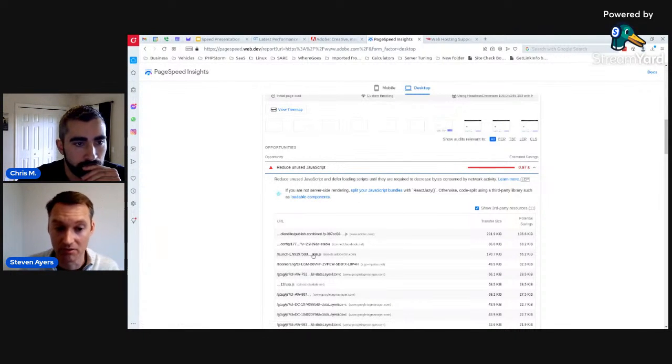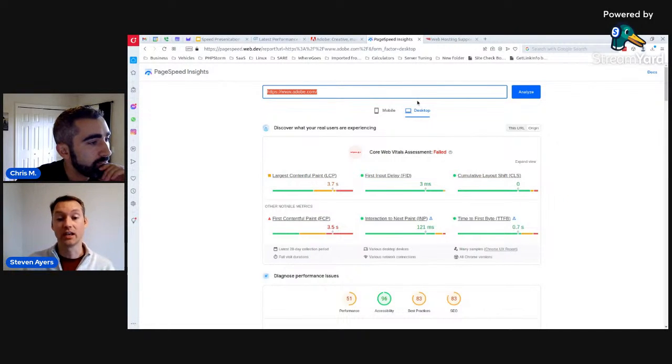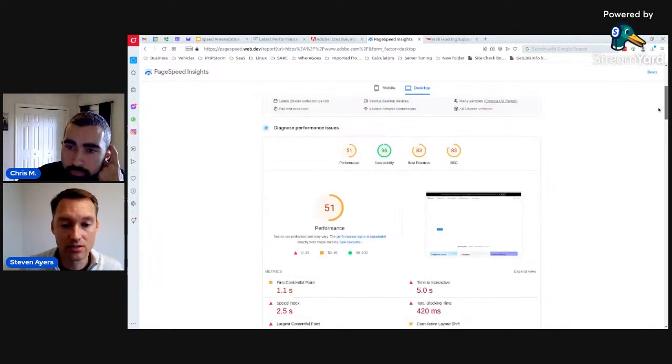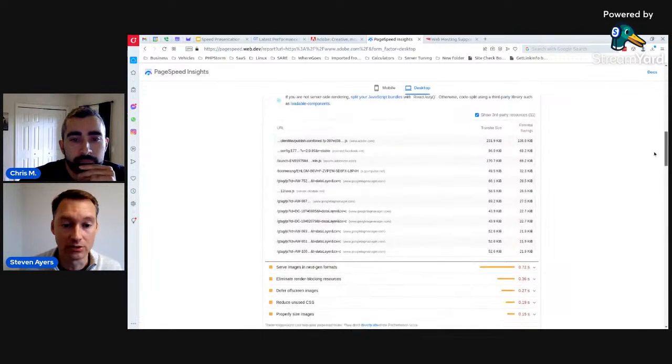So if you start removing files, maybe it's not being used on this page, but maybe it's used on another page, which is where I would say, well, then don't load it on your homepage. Load it on the pages where you need it. Don't just entirely delete it. Load it when you need it. These are things that you wouldn't know are even happening until you use these tools.